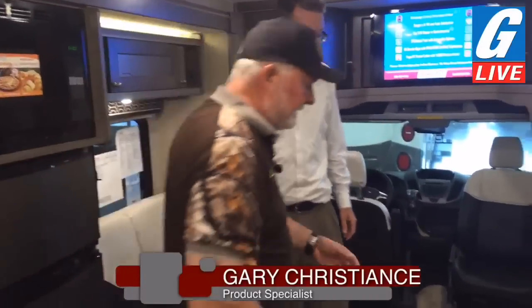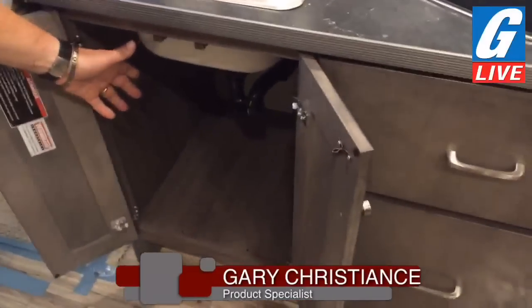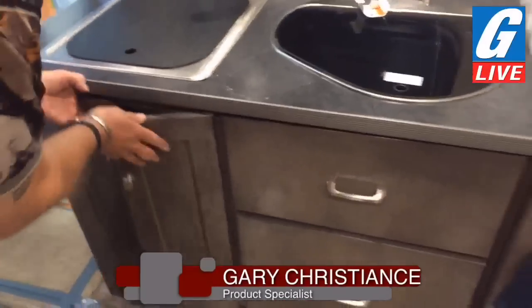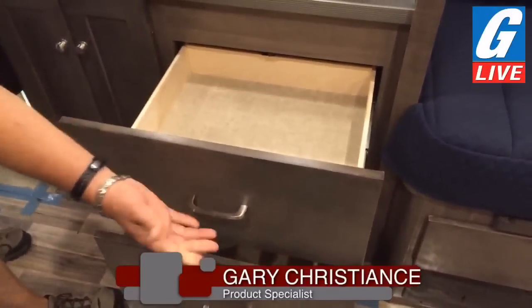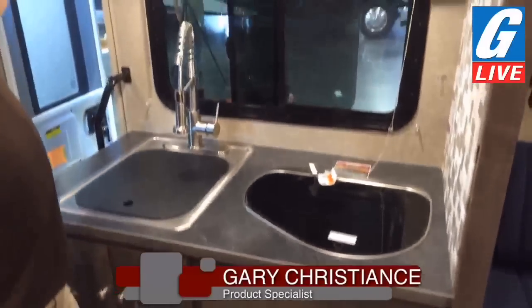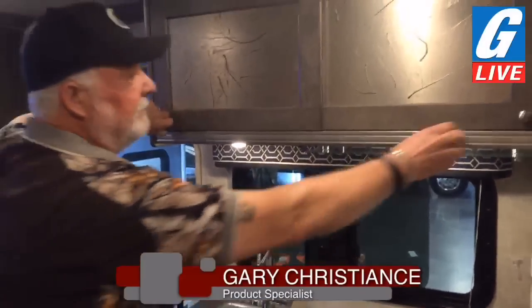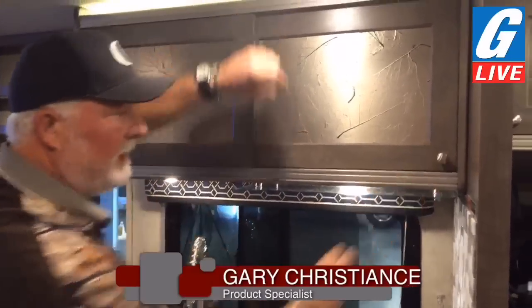This kitchen's ridiculous. No room for a garbage can down here. Hello, look how big that is. This is a B plus. This is a Class B van. Look at the size of these. You just don't see that. Huge. Phenomenal. Yeah. Good storage up in here up above. And then over here, you have a shelf. And they're all backlit up on top.